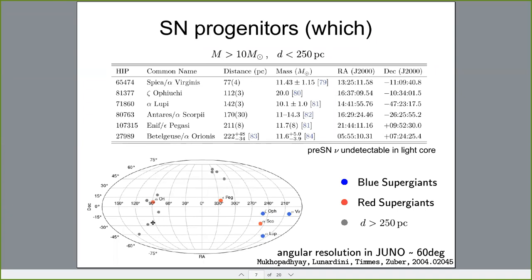And the position of them in the sky is shown in this figure. So for current neutrino detectors, such as KamLAND and Super-Kamiokande, they have quite bad angular resolution, and maybe we can only guess 1 out of these 6 candidates, and there's 16% of chance, and that's not bad actually.